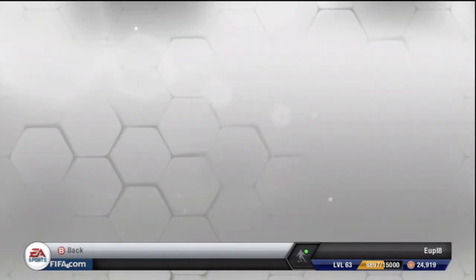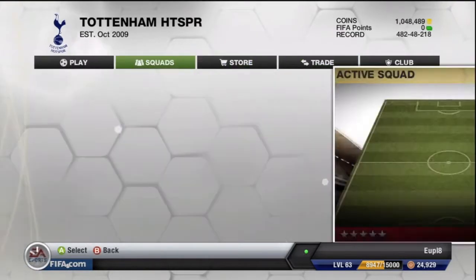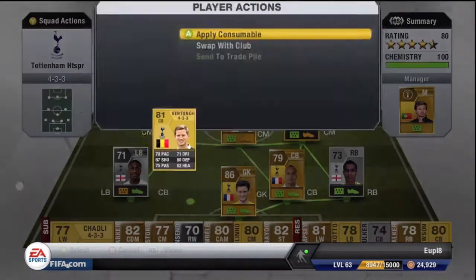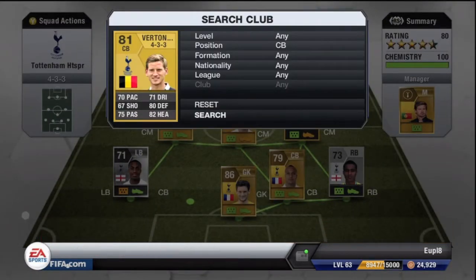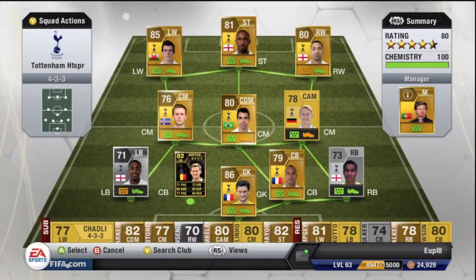But the way this is going to work with the in-form is I'm going to buy an in-form, I think every episode, so this is going to be the only signing for this episode, which does make it a little bit shorter than the rest, but it's going to be filled with the same amount of action as the rest of the games that have occurred already in this series, but we're going to swap them right out. I'm going to leave it right here so you can see really quickly the stat difference between the 81 Vertonghen and the 82 Vertonghen.